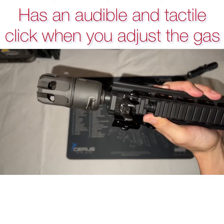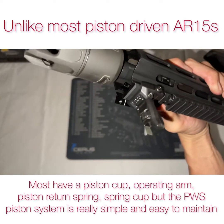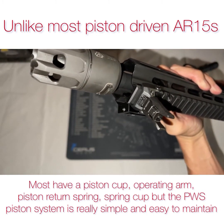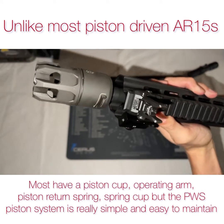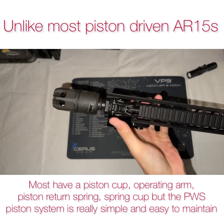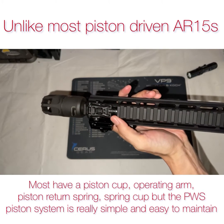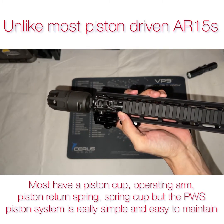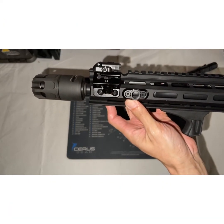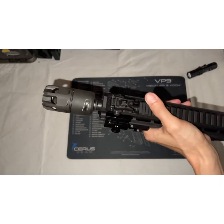And then running on your gas block is one long piston arm, which cycles your bolt carrier group. But it isn't your typical piston arm. It doesn't have your piston cups and your piston springs like your LWRC M6A1s or your H&K 416s, but just one long piston arm that strikes the face of your gas key that cycles the bolt carrier group. It really is an easy system to take apart and to maintain. And overall, I'm just very happy with the piston system that Primary Weapon Systems has created for this.